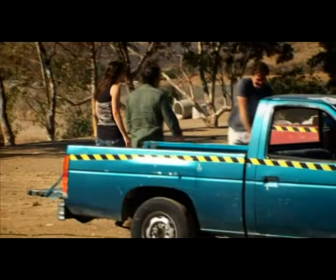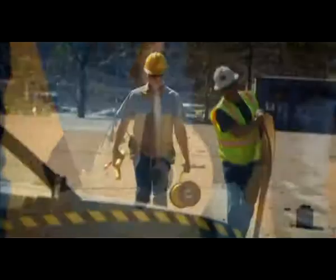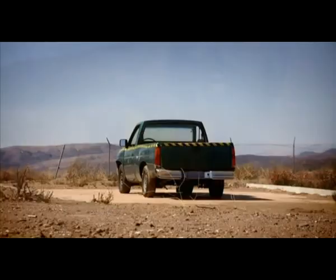Let's get them into position. For the explosives, the team bring in demolition expert Wayne. He's been blowing things up for 40 years. Wayne's using 5 pounds of high-end industrial explosives, enough to blow the truck to smithereens. He sets the charge on the rear axle, right under the bed. Those 5 pounds of explosives will generate 1 million pounds of pressure per square inch. It's like the truck bed being hit by a bus going 400 miles an hour.